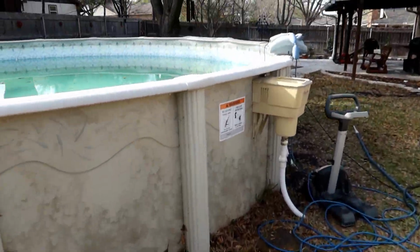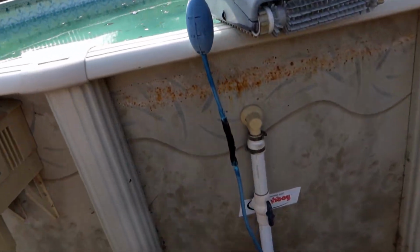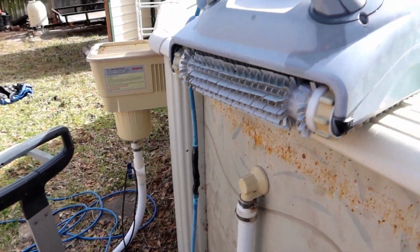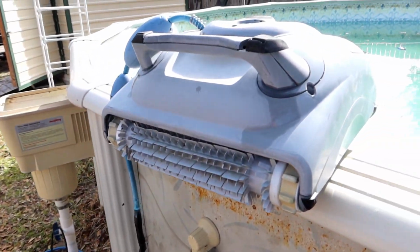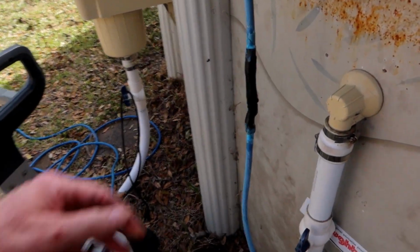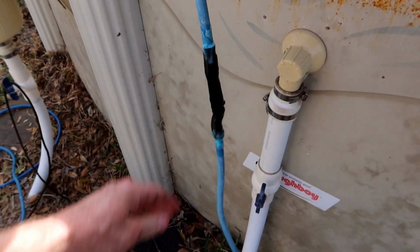You may recall last year I had a problem with the wiring on this and did this little patch job. Well, that patch job was always intended to be kind of temporary. Apparently it didn't survive the winter. This thing ran for a few minutes inside the pool, and then it stopped. So I think what I've got is water in here, and I think I'm going to just break down at this point and buy a new pool vac.